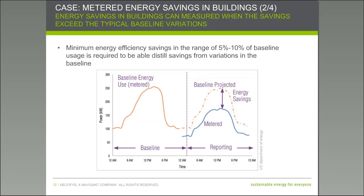Now, by comparing this baseline with the meter data, they were able to determine energy savings. And typically, energy savings in the range of 5 to 10% of the baseline usage are large enough to be measured in such a way at a reasonable error level.